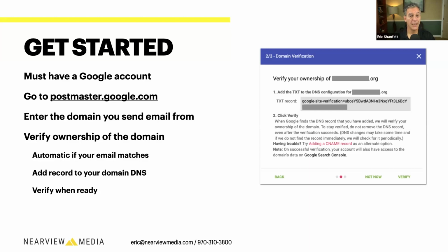Whatever domain you send your email from is the domain you want to enter into Google Postmaster tools. The next step then will be to verify that you own this domain, that you have the privileges and rights to be able to look at the data about this domain. If you're using Google Workspace and your email domain name matches your actual domain name that you're sending emails from, it'll be automatic, right? It'll say, oh, I see that you have the same domain name as from your Google account you're using here as a domain you're trying to authenticate. Done. If that doesn't work, you'll need to add a DNS record.